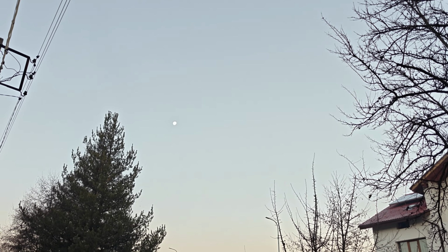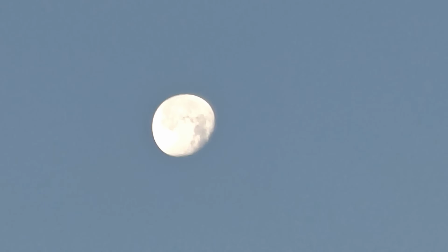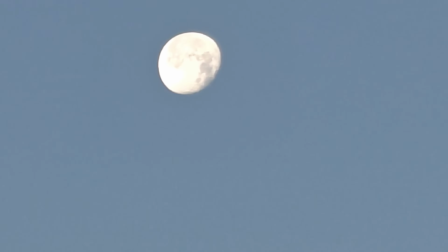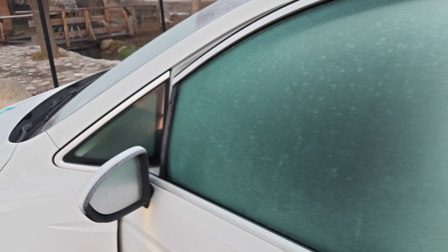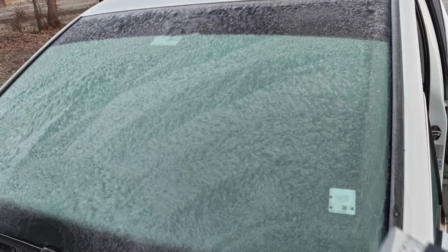It's still early in the morning and the moon is still there. Let's try to zoom it. Up to 18x zoom. Recording 4K 30 FPS. I think the moon is pretty visible. Yes, it is definitely. Okay guys, you can see what's the situation with the car. All the windows are frozen.